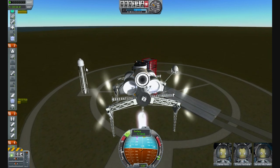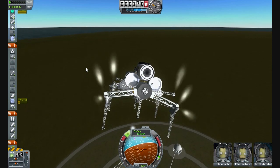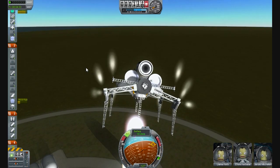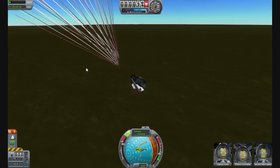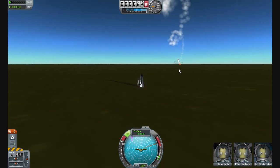Have we just run out of RCS on the front? We have run out of RCS on the front thrusters. Front thrusters are no longer... Oh, yes, they are. Sorry. We're kind of having a bit of a funny moment here. We're coming in really hot as well. Eject, eject, eject! Where'd that go? Whew. Nice.